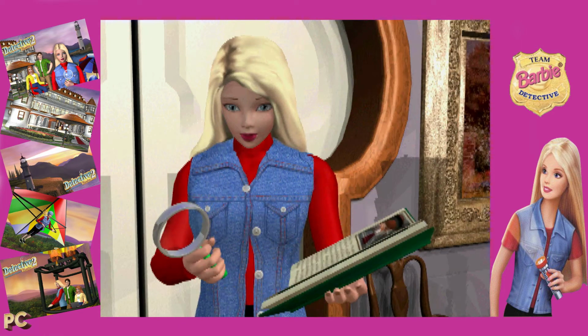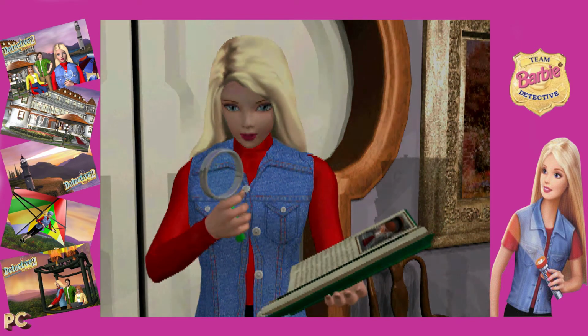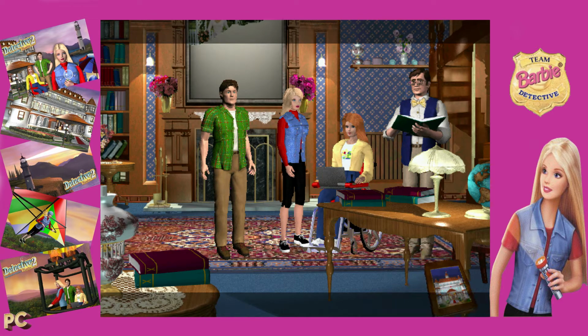Oh, wow, a magnifying glass. This must be one of the old owner's crazy inventions. Look at that space on the shelf, Barbie. I think it's just big enough to fit that book.